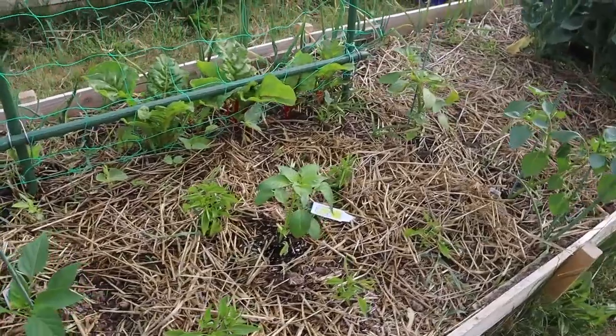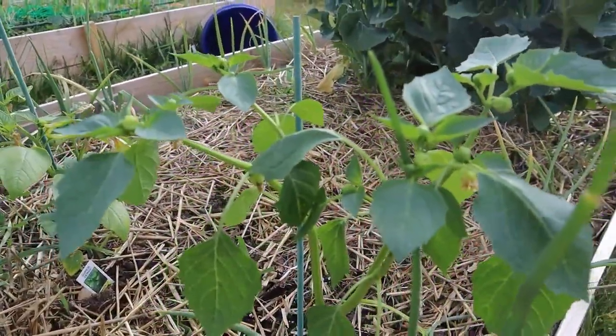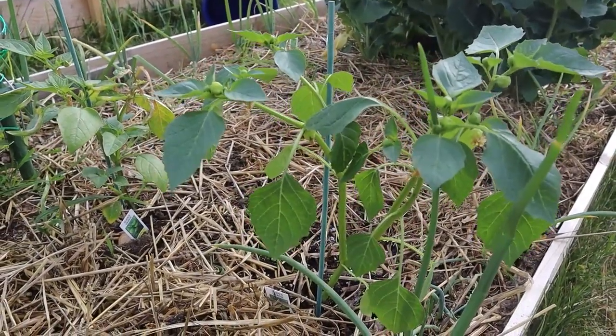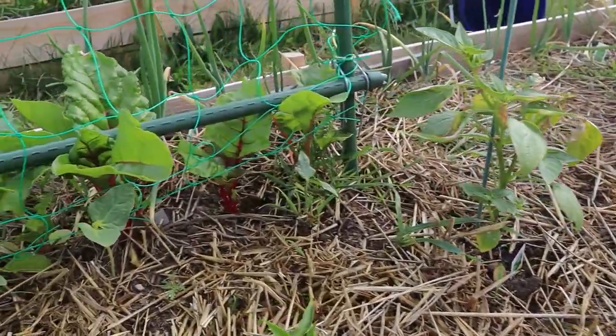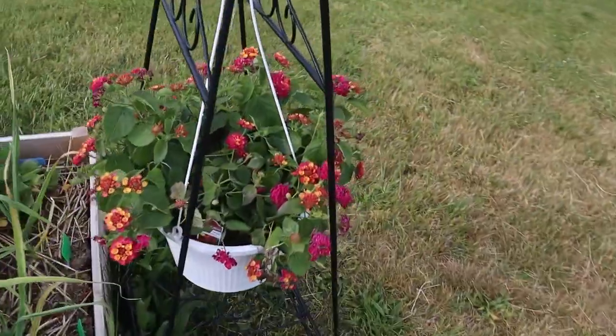These are all my sweet peppers, and then along this trellis on this side are noodle beans, which are starting to come up. This is a tomatillo. I got another tomatillo because you're supposed to have at least 2. You can see those beans coming up.